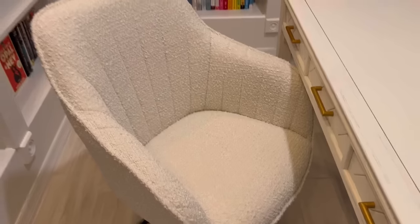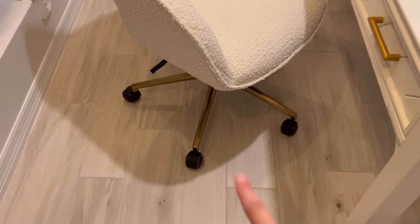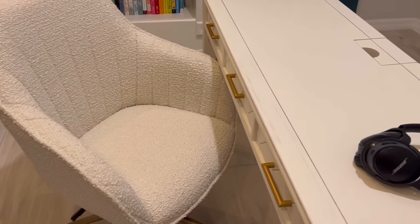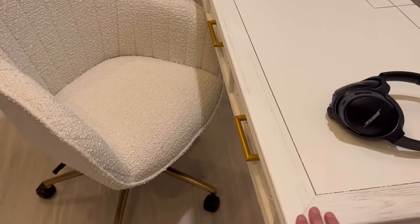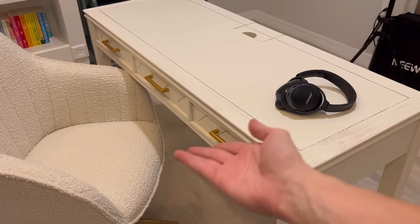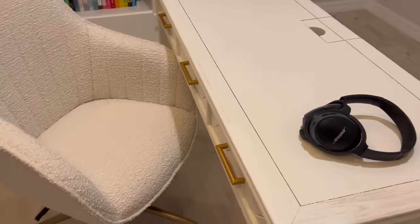I'm so excited. I found the chair and it is so comfortable. It is a gold finish, which matches the desk in here. This is the desk I've been working from out of the bedroom, and it's now here in the library.